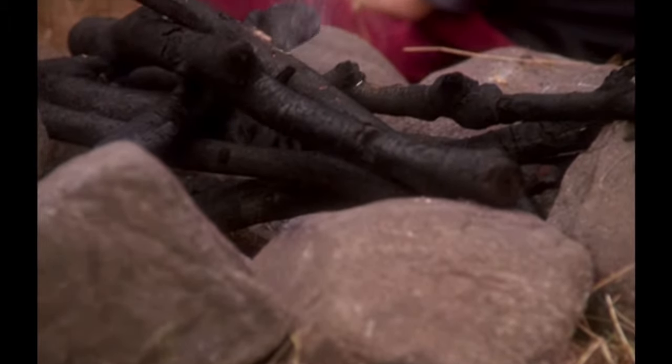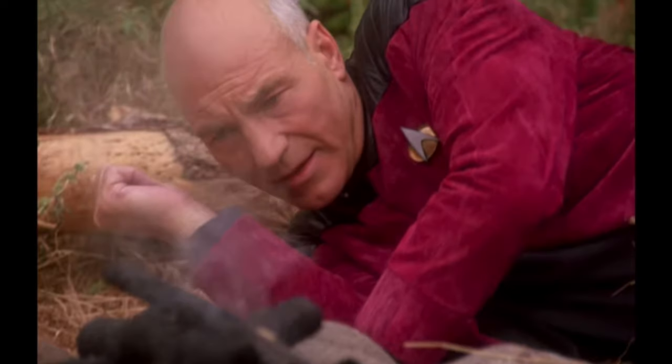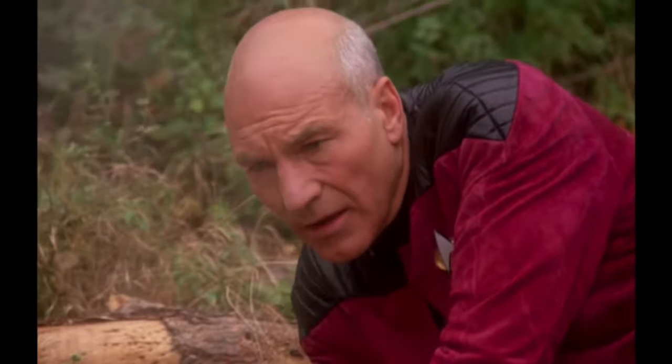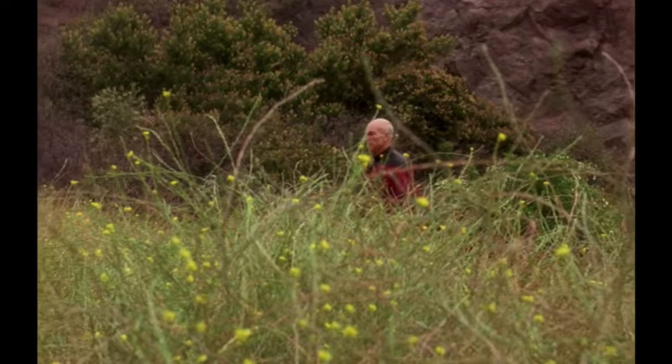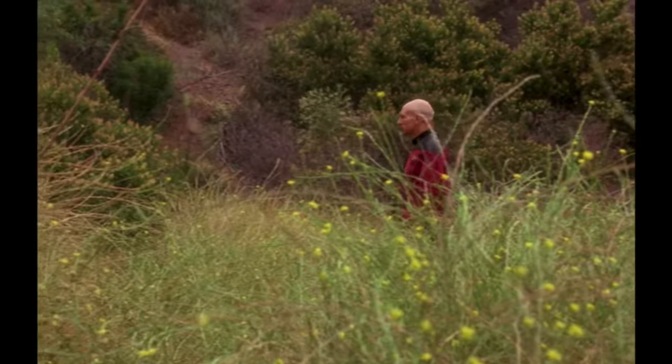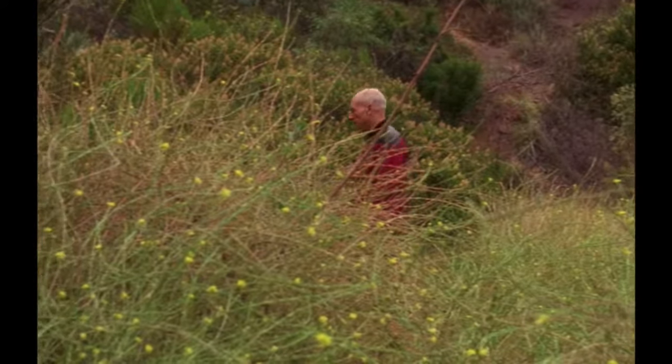If you listen closely, you can actually hear some of the local birds in the episode. This high-pitched chip is the call of a California towhee. This long, rambling song belongs to a northern mockingbird.